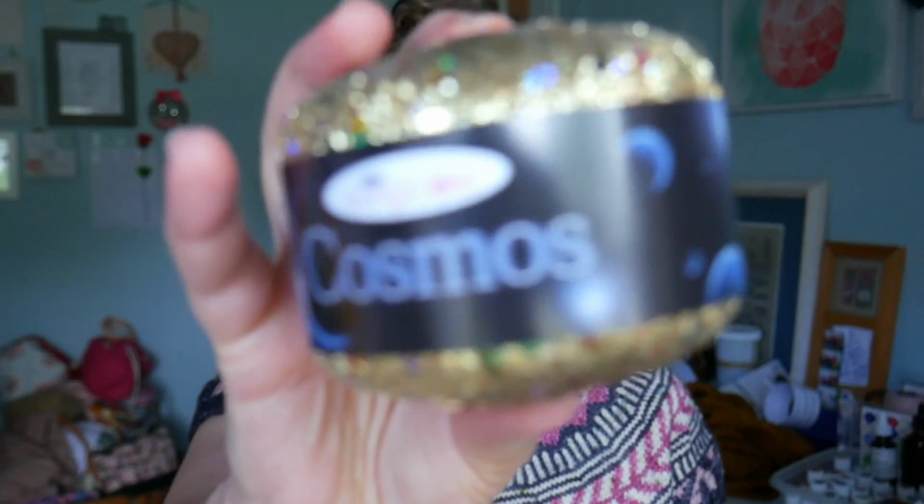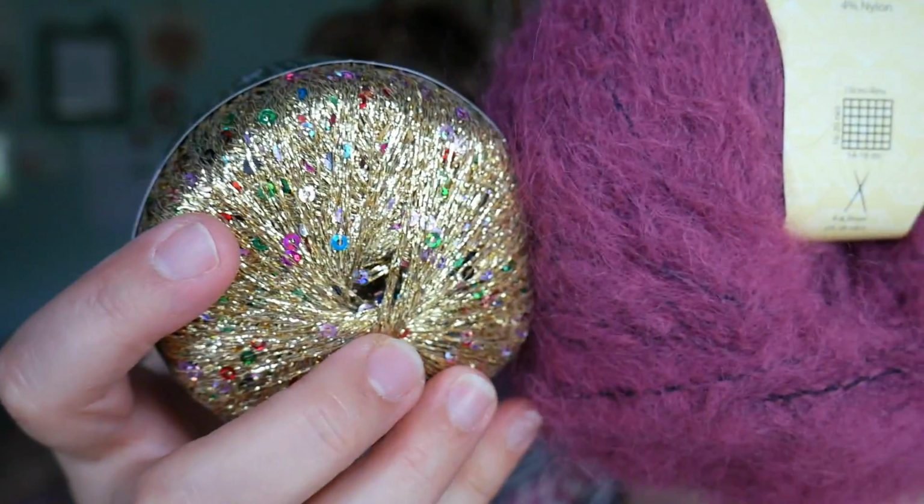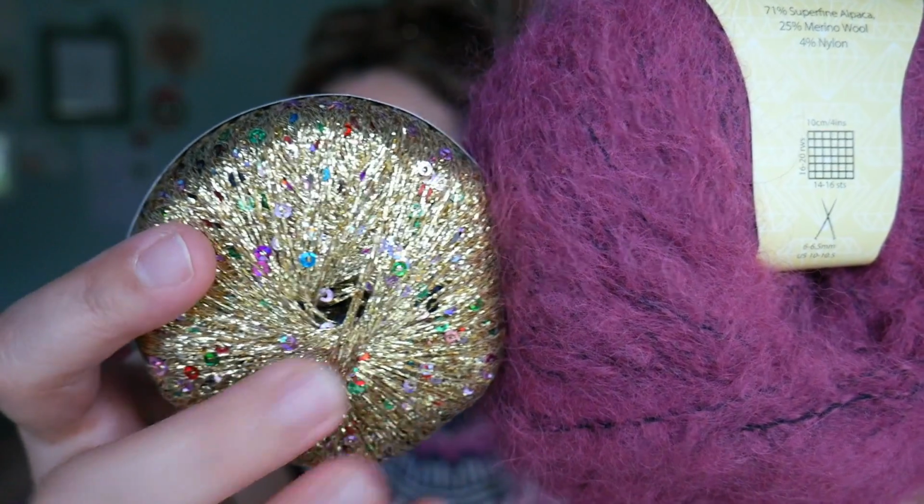So this is the gold glitter that has the rainbow sequins. And honestly, I want to cast this on today. Maybe I will cast this on for my retreat this weekend. I'm going to be sitting in air conditioning. Why not knit an alpaca sweater? And it's knit on like size 15 needles, I think. Something enormous. 11s. Might as well be 15s. I mean, amazing. So I'm really excited about that.